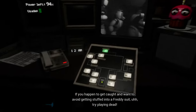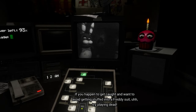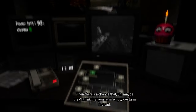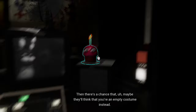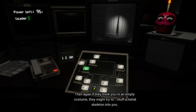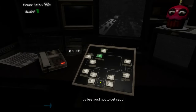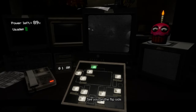I have an idea. If you happen to get caught and want to avoid getting stuffed into a Freddy suit, try playing dead. You know, go limp. Then there's a chance that maybe they'll think that you're an empty costume instead. Then again, if they think you're an empty costume, they might try to stuff a metal skeleton into you. I wonder how that would work. Yeah, never mind. Scratch that. It's best just not to get caught. Okay, I'll leave you to it. See you on the flip side.